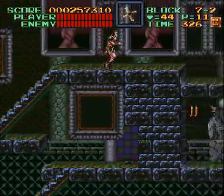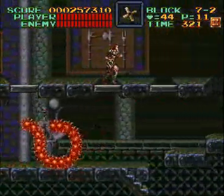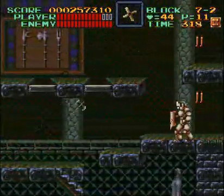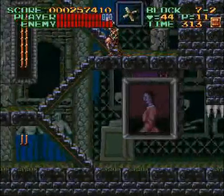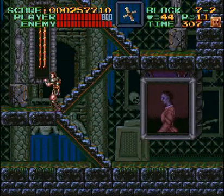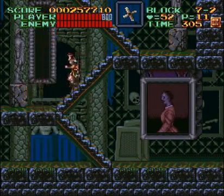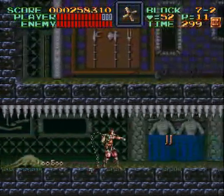So, we do have a lot of axe knights in this level, and going forward in the game, we're going to see a lot more of them too. They were extremely dangerous in the first Castlevania, but in this one they're actually a lot easier. Their axes, you can destroy them with one hit of your whip, so no problem there. And if you have the boomerang, you can easily kill them just by jumping up and hitting them.